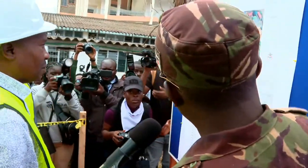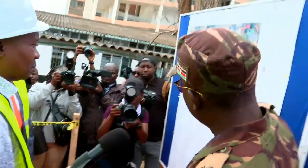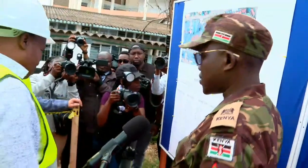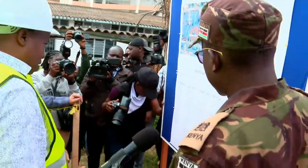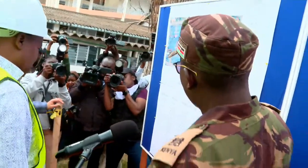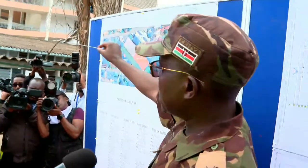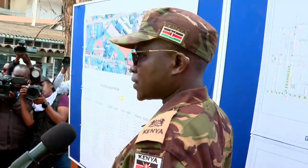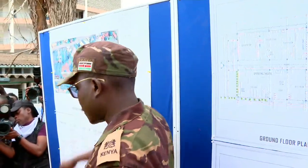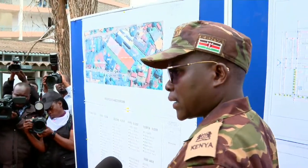So, sir, in this building, it has 5 levels. On ground floor, predominantly we have the accident and emergency unit, plus the imaging, that is the ultrasound, X-ray, and CT scan. And then on first floor, we have the maternity block. Now, currently our site is where we have this building here. It was the previous maternity block, so we'll be replacing it on first floor. On second floor, sir, we have the critical care elements.